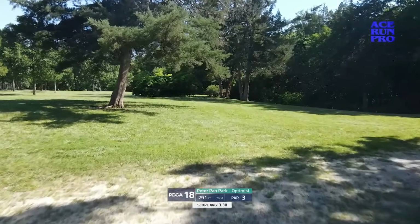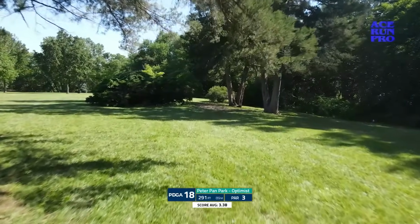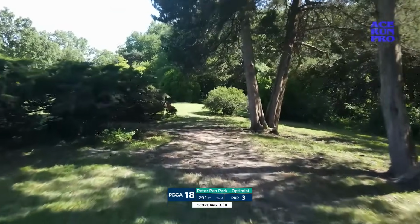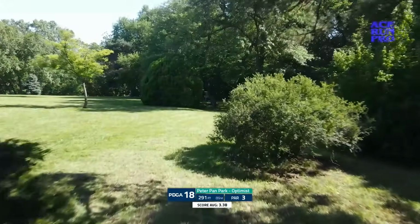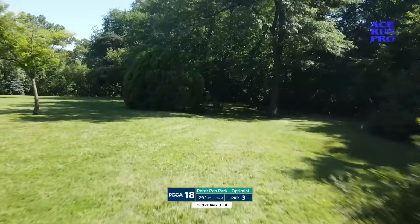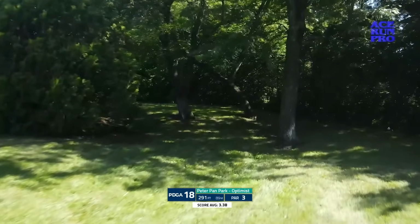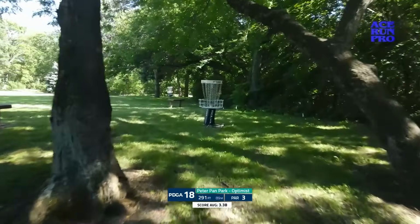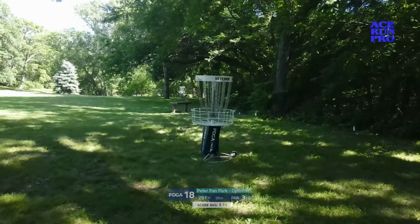And here we are at the 18th. Yeah, so you can kind of start to see the basket tucked into the dark shadows there through all of this. I am curious if anyone takes this direct line, because you're going to have to pass like 32 trees and bushes and branches. Most likely everyone's going to go out along the left side, but I see where they put it there. It's a beautiful little setting. And hey, shocker, look, OB right there beside the basket.